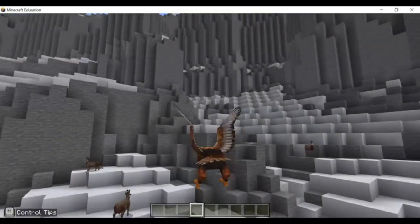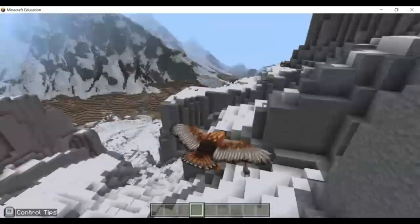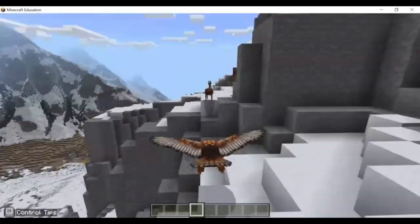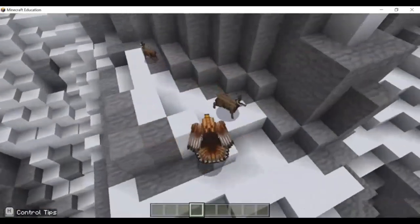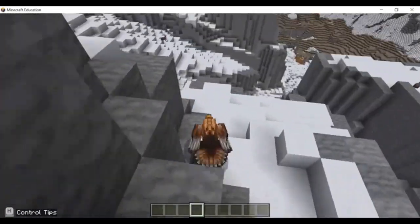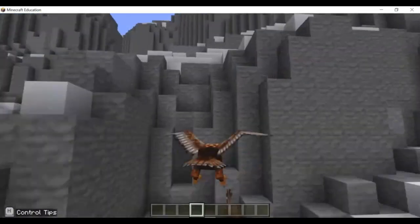We had to press jump, didn't we? Okay. You had to fly into them, didn't you? Fly into them and press jump. And it takes a while to get your head around this. They're quite quick animals, these.